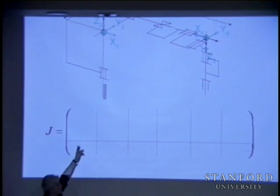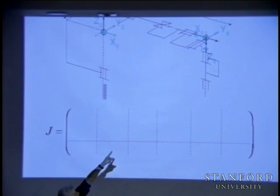The first one is 0. Revolute joint, it is Z1 cross P1 or 0, because they are coincident, but P1, 2, N. In this case, N is that green frame. It is on frame 3. So really 2 to 3.